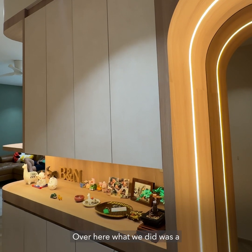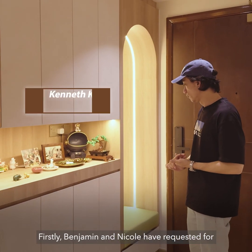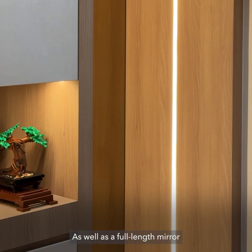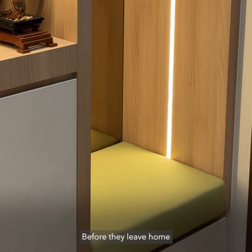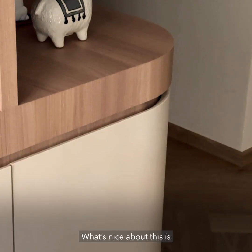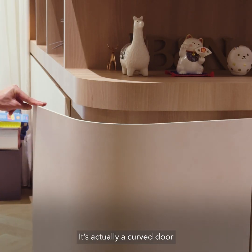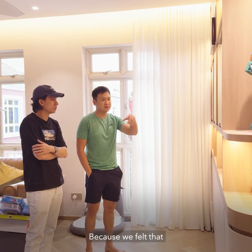Over here, what we did was a seat integrated with a shoe cabinet. Firstly, the request was to have a place to sit down to wear the shoes, as well as a full-length mirror to check out the outfit before they leave the home. Over to here, here's the shoe cabinet, okay? Won't be opening it up. The very nice one over this is the curved cabinet. If you take a look over here, it's actually a curved door.